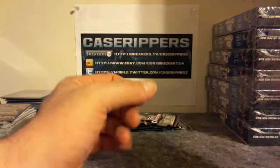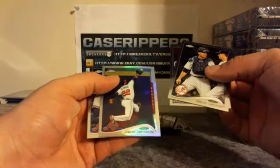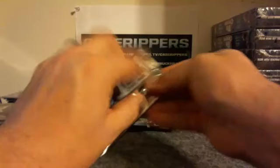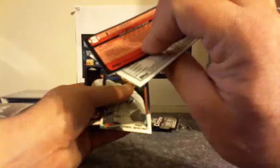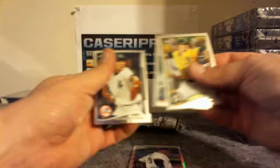Goldschmidt, top shelf. Of course, they're playing really good ball, so. And the Braves are making them look even better. Hayward refractor. Betancourt rookie. Expand your knowledge, Z. Jose Abreu, 89. And a Tanaka. That is English.